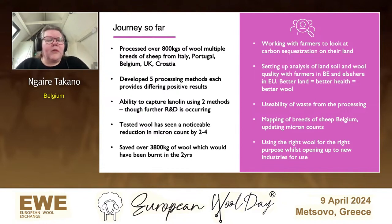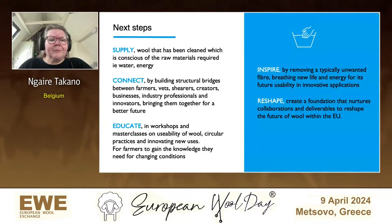For me, with the circular scouring process, I am also looking at the usability of all the waste. So when I say, let's look at a fleece, let's look at it holistically. Instead of the typical bum and head pieces that get thrown away, I want to still be able to use them, whether it is for felting or for other uses as well. And again, I go back to using the right wool for the right purpose.